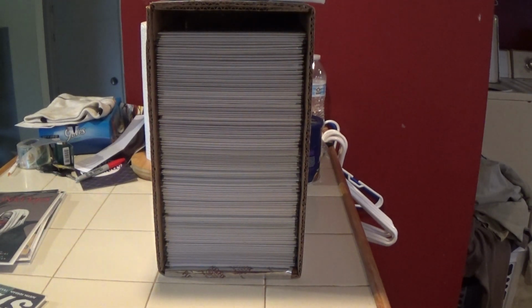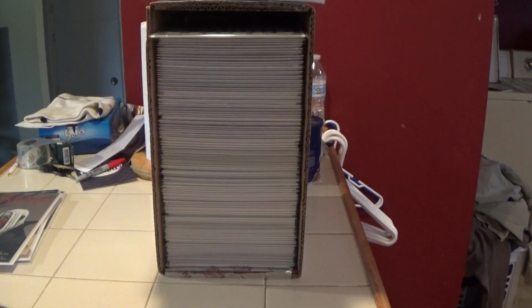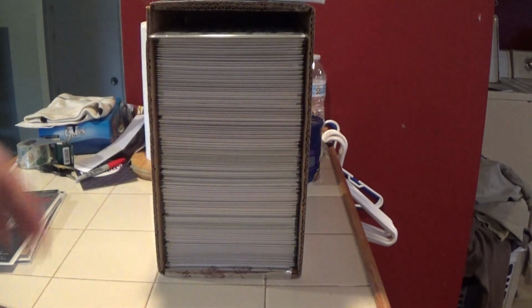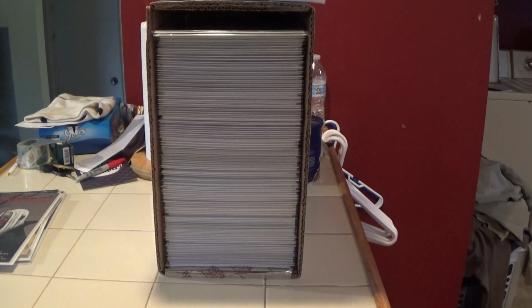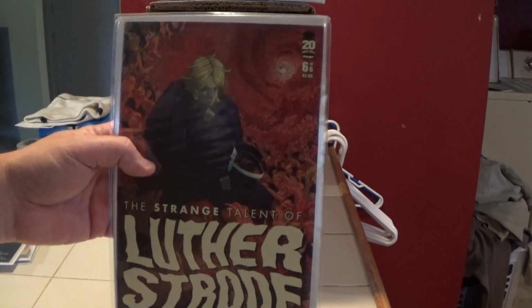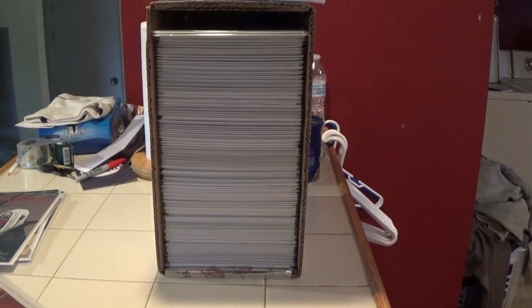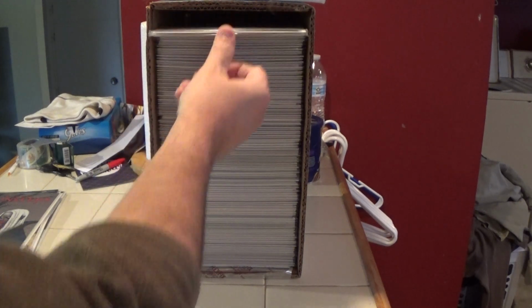Here's The Strange Talent of Luther Strode. This is the first series. This is number 4. I thought that was an interesting concept, but I thought it was kind of poorly executed, to be honest. Number 5. And I think so because it was just too cliche, gratuitous violence, and the art sucked. Here's number 6. I think if they made it a little more of a serious tone and less over the top, silly, violent, it would have been a lot better. But I think the concept was good.